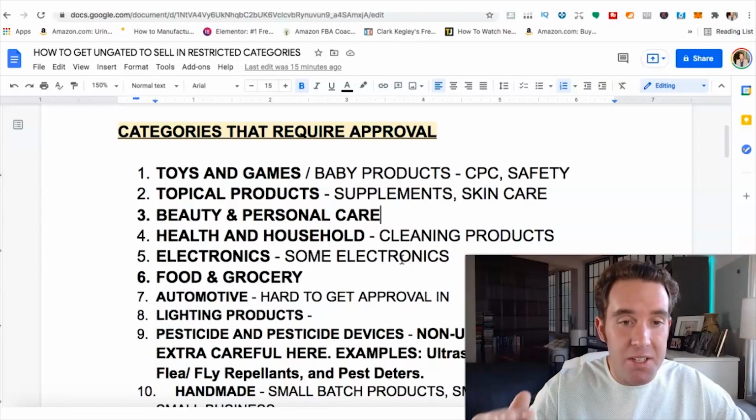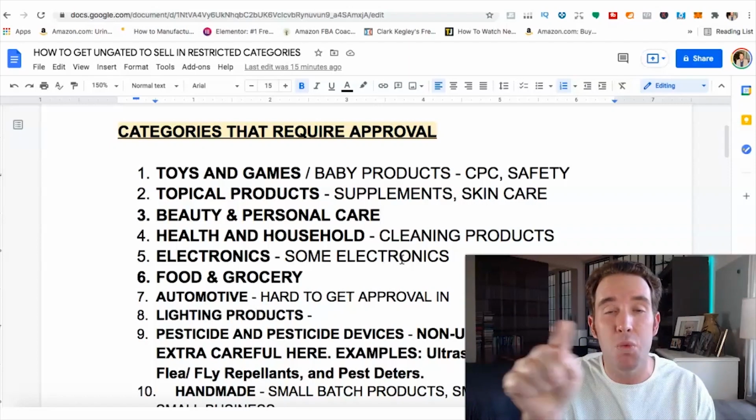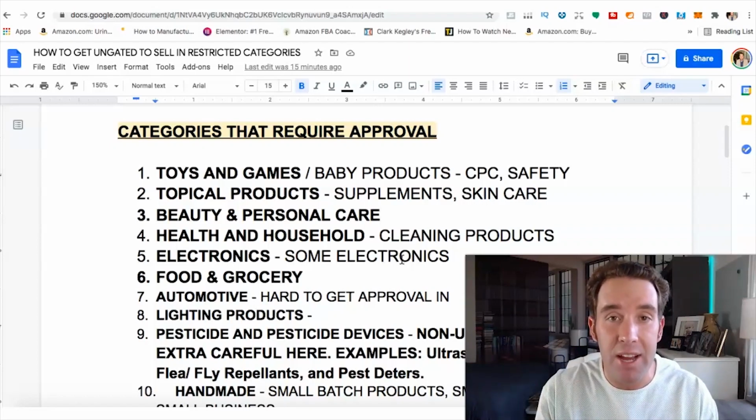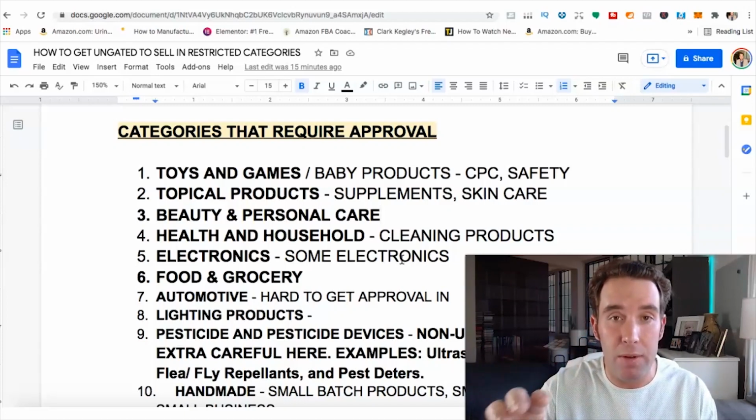How many watts does it have? How much voltage does it hold? How many cells does the battery have? And this step will come up when you create the listing. You're switching it over to FBA. At that step, it'll ask, does your product utilize batteries or contain batteries? You would have to answer yes and then fill out the information they want.